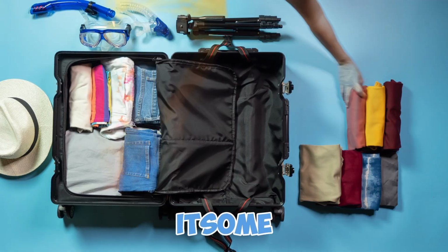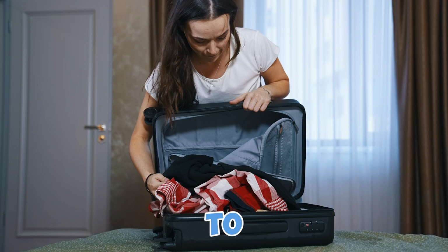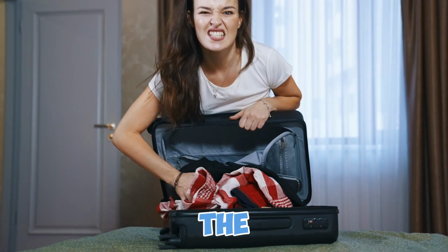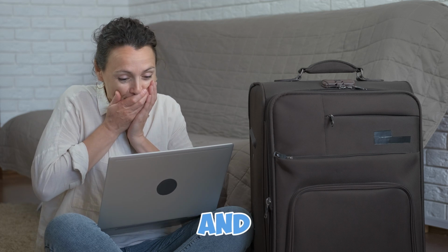So there you have it, some of the best travel items you can get on a budget. Whether you're looking to keep your hair looking great with the Conair dryer or stay wrinkle-free with the Hillife Steamer, these essentials will make your travel experience smoother and more comfortable.